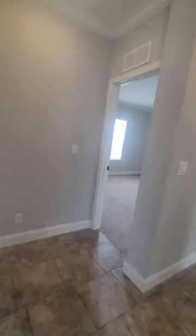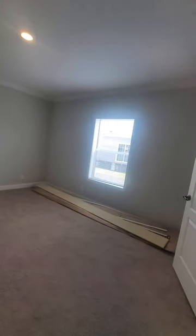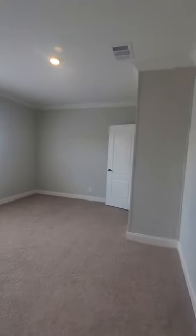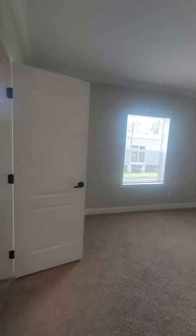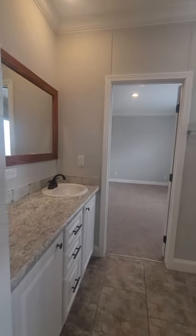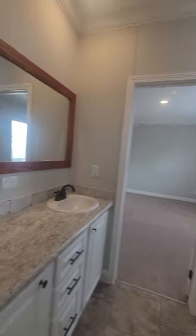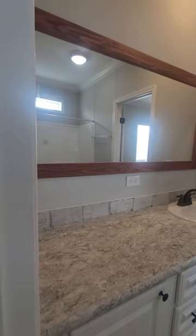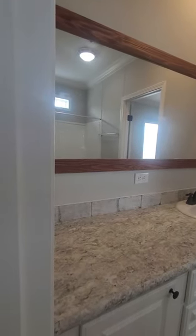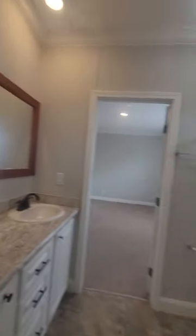There's 3 bedrooms back here. Well, these are nice side bedrooms too. Jack and Jill bathroom. Oh wow, it should have a double sink, but it don't. You have to order it with a double sink in it or get one put in it. Wow. Jack and Jill bathroom.